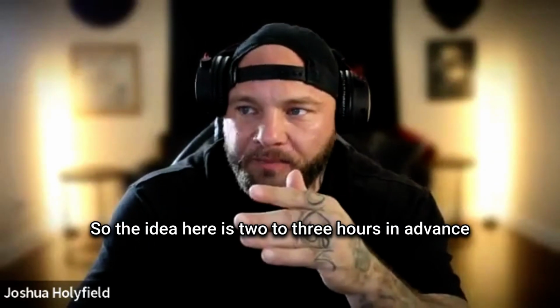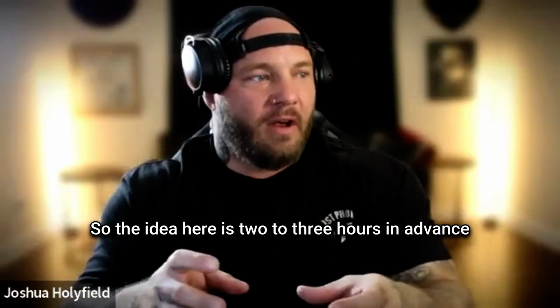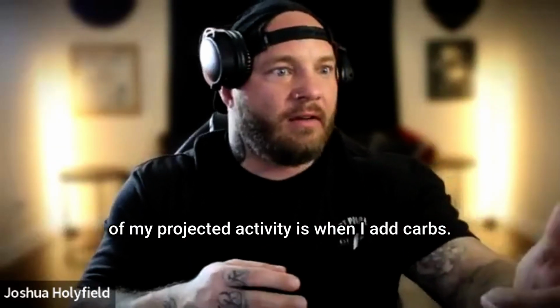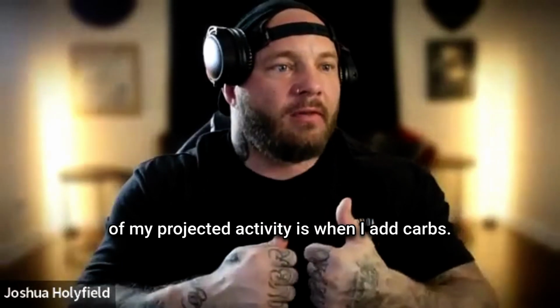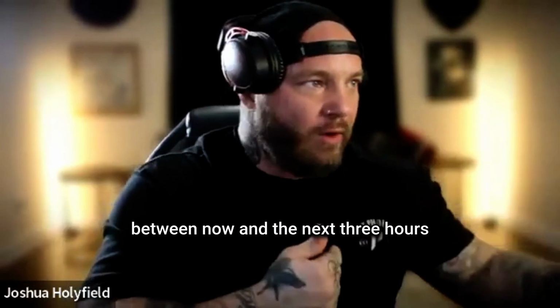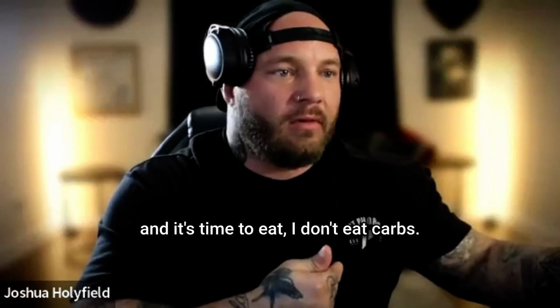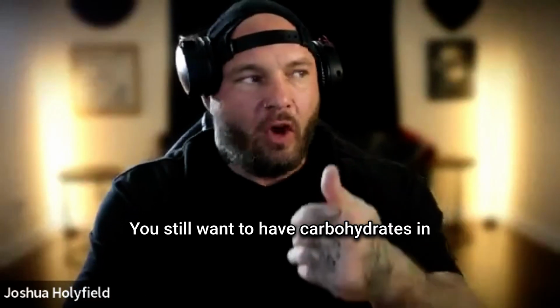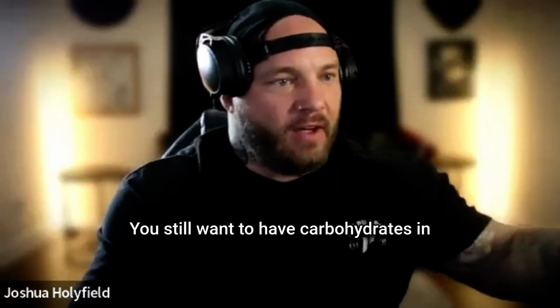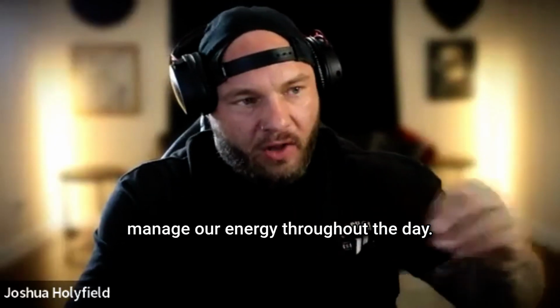So the idea here is 2 to 3 hours in advance of my projected activity is when I add carbs. If I don't have projected activity between now and the next 3 hours and it's time to eat, I don't eat carbs. It's literally that simple. You still want to have carbohydrates in your diet. And this is how we're going to manage our energy throughout the day.